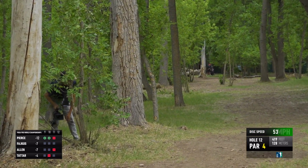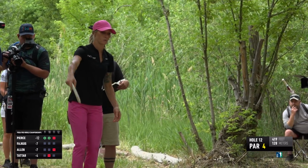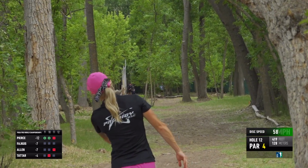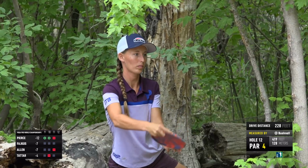Ooh, that looks like an early release. Yeah, and it is not good over on the left side. There are so many little trees. Cat? I mean, far left is good, like where Cat's going for, but early left is death. I see what you're saying. And Cat is also in the death zone.